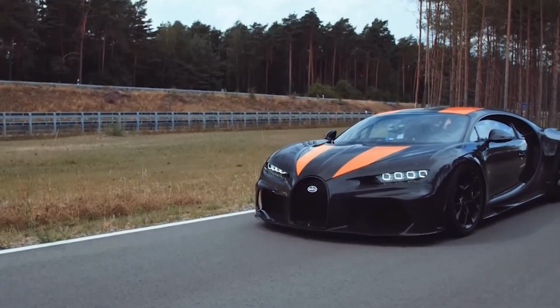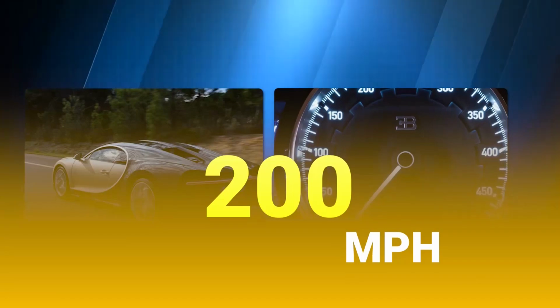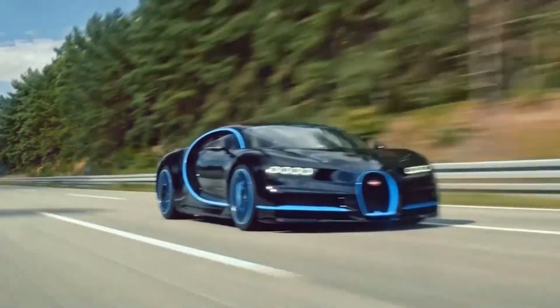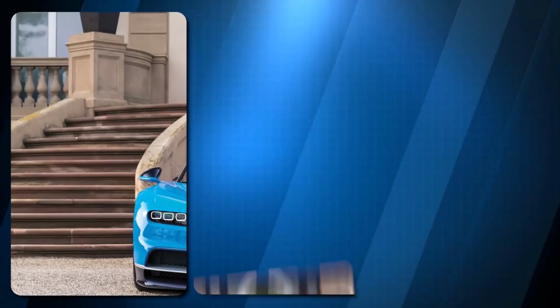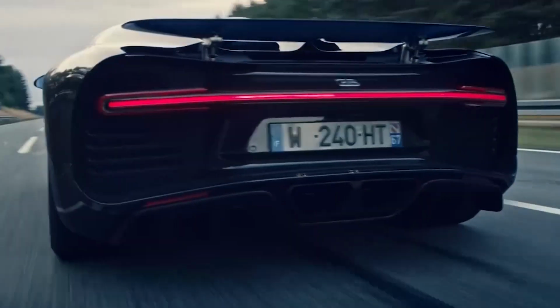The Chiron isn't just the best Bugatti out there, it's the king of cars. Period. This $3 million masterpiece zooms past 200 mph, all thanks to its 16-cylinder, quad-turbocharged engine pumping out a massive 1,500 horsepower. And get this, the pricier Supersport has even more oomph under the hood. Inside, the Chiron is pure elegance. Top-notch materials everywhere, justifying every penny of its price.